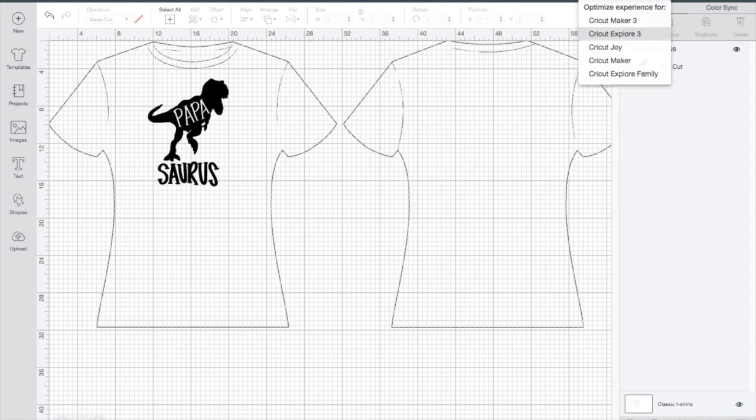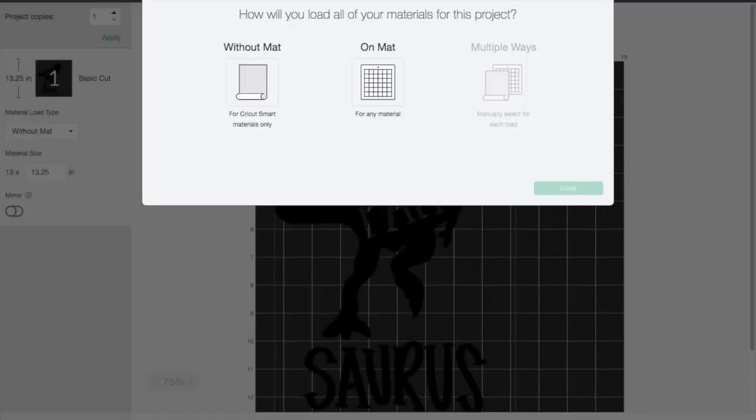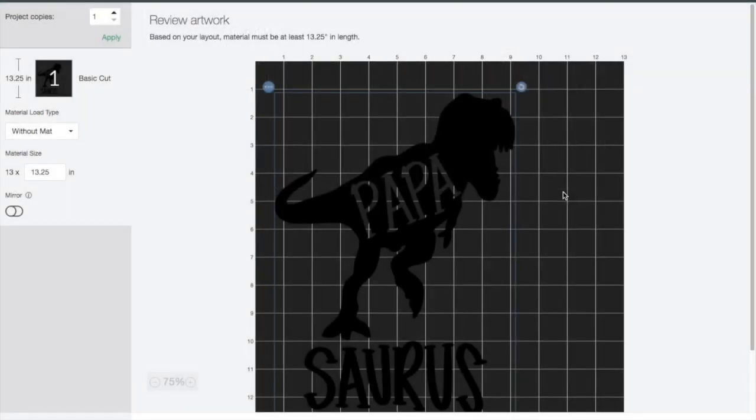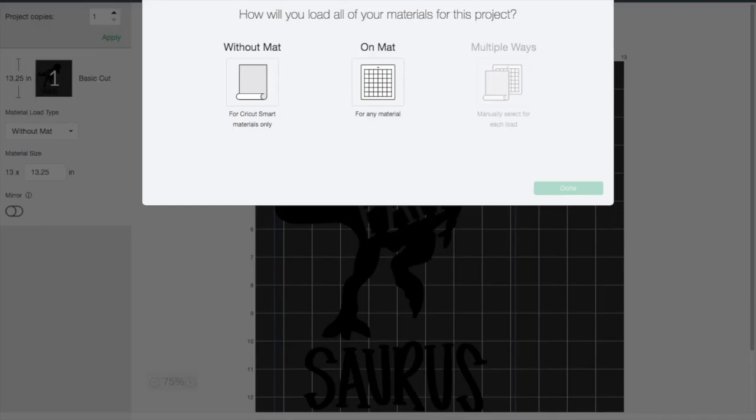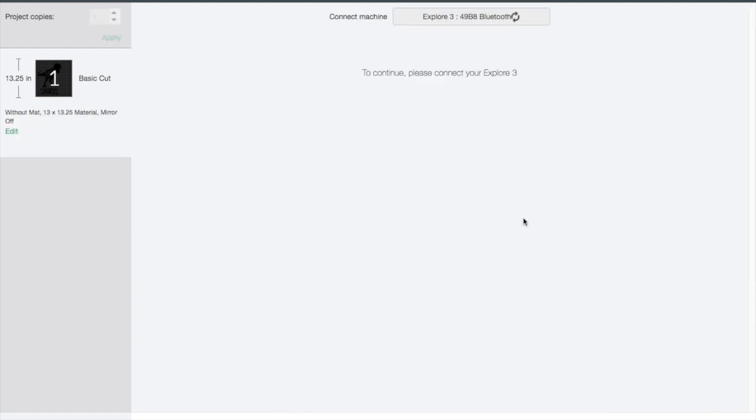Now, once I have the t-shirt size, the next thing I'm going to do is select the machine that I'm going to be using. And I'm so excited to be using my all-new Cricut Explore 3 on this particular project. Because I'm going to be printing over 20 t-shirts for this event, I want to be able to use it without a mat. The other thing you want to do is to select the mirror. You want to turn your mirror on so that it will print properly after you select to print without a mat. Now, the benefit of printing without a mat is that you don't have to stop constantly.